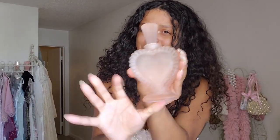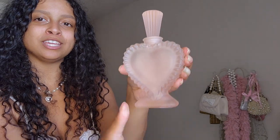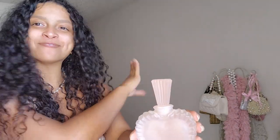I ended up finding this super cute perfume bottle. It just reminds me of sea glass, but it's pink sea glass. Look how adorable that is. It only cost me like $1.50. It's so cute. I just have it sitting here modeling on my little side table right here. That's with perfume bottles. I must have everything, I know, but look how cute this one is.